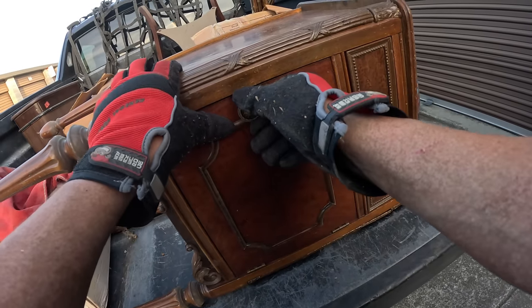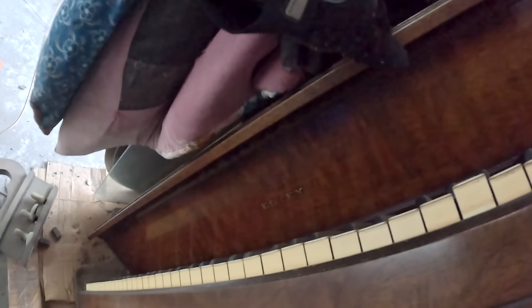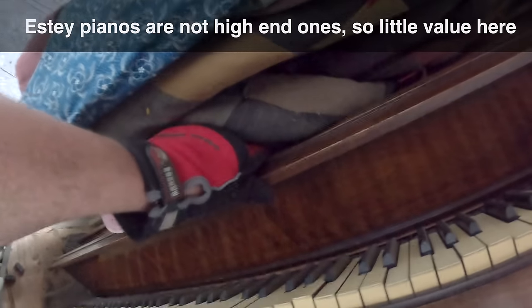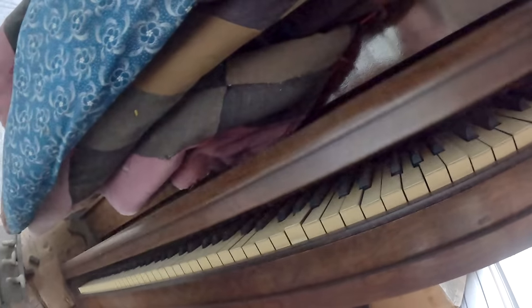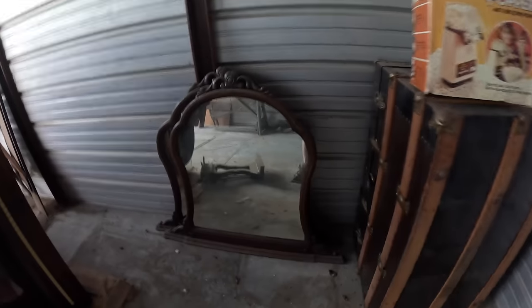I'm not sure why the catch is so stubborn. Wow, look at the bottom of this piano here. That's this old piano. Oh, there we go. There's an ebony key missing there.